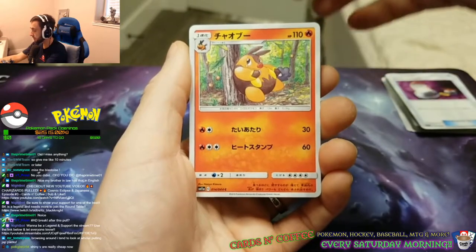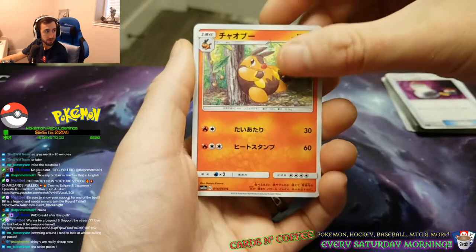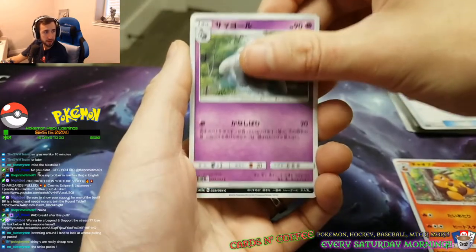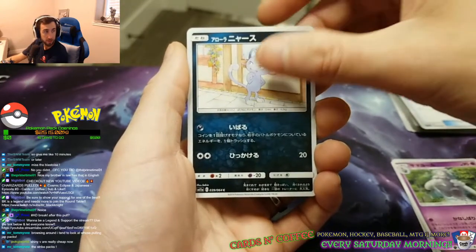So there's an overweight Sandshrew, Anteater, a really weird robot dude. He's kind of mad. Meowth. That guy's always mad.